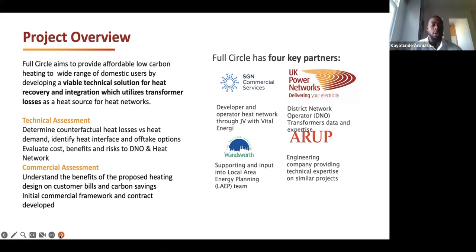In terms of the project partners, there was SGN Commercial Services, who were the project developer and operator of the proposed heat network and energy center, along with their JV partner, Vital Energy. Then we have UKPN, the project's DNO and transformer expert and heat loss supplier as well. Of course, then we had Wandsworth City Council, who helped provide input into their LAEP team to inform them on the proposed solution. And lastly, Arup, our engineering partner, provided technical expertise on the project. Next slide, please.